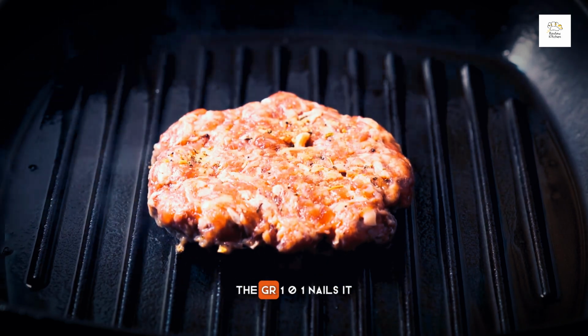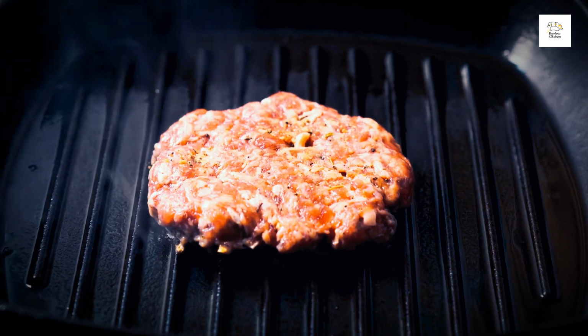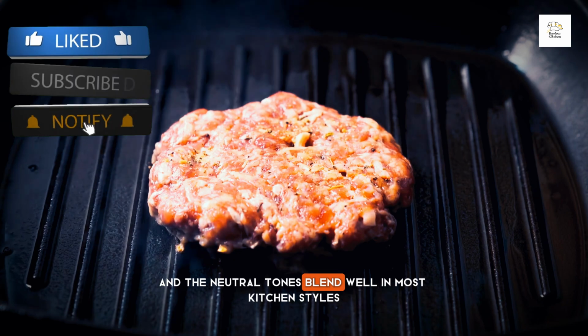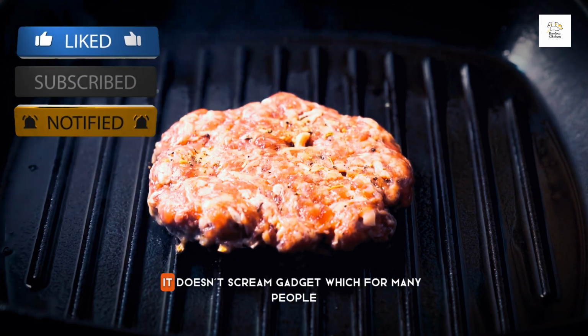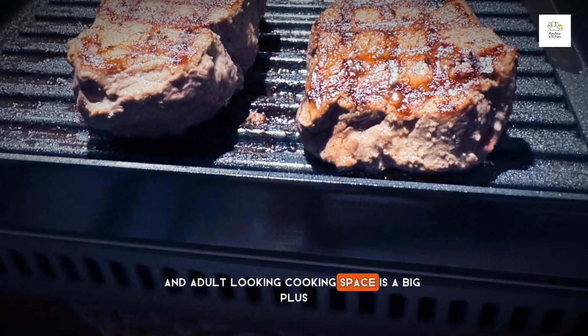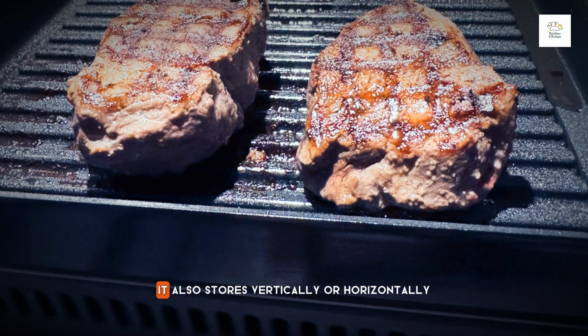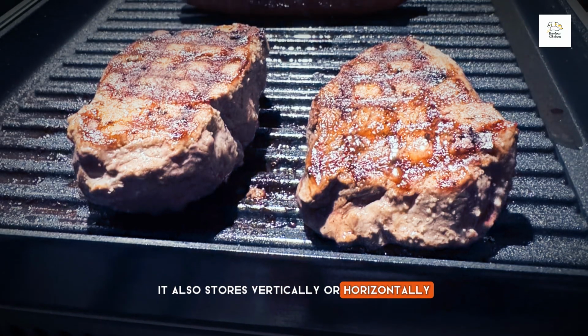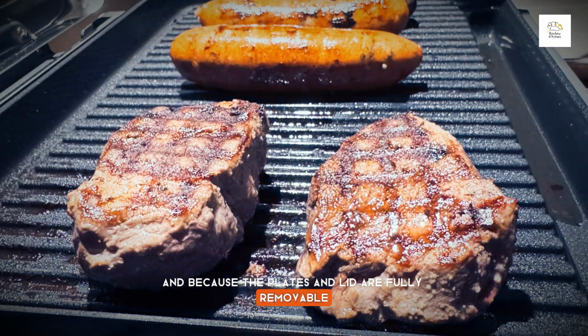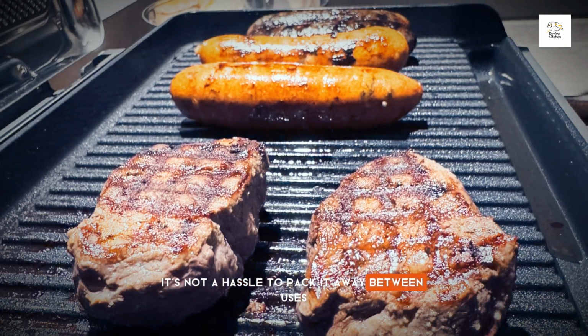Aesthetically though, the GR101 nails it. The sleek matte finish doesn't show fingerprints easily, and the neutral tones blend well in most kitchen styles. It doesn't scream gadget, which for many people, especially those trying to keep a clean and adult-looking cooking space, is a big plus. It also stores vertically or horizontally depending on your space, and because the plates and lid are fully removable, it's not a hassle to pack it away between uses.